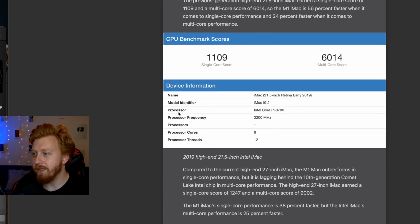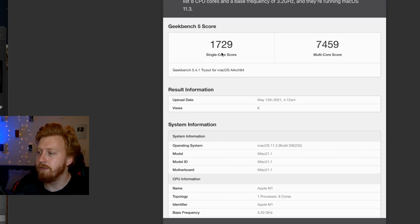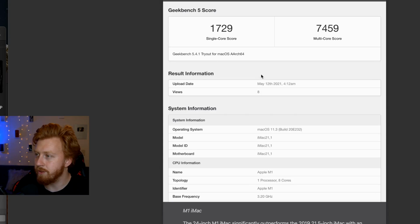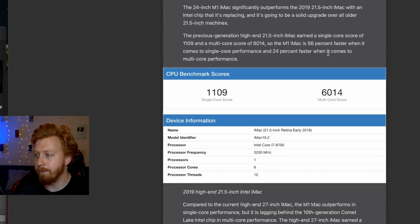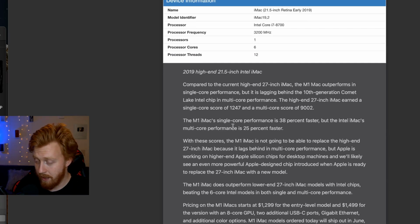But something interesting they noted here. So this is the older generation 4K iMac, early 2019. This is the one it's replacing. So obviously like a 600 jump in single core performance, which is huge, and then a 1400 jump in multi-core performance. So yeah, it's a pretty substantial increase from the last generation, to be fair.